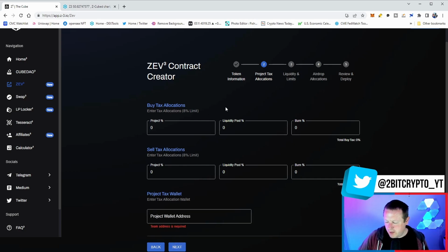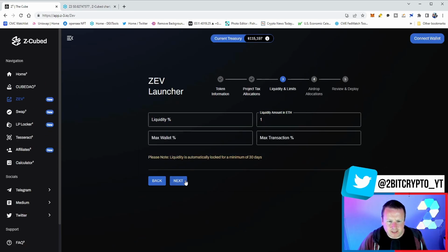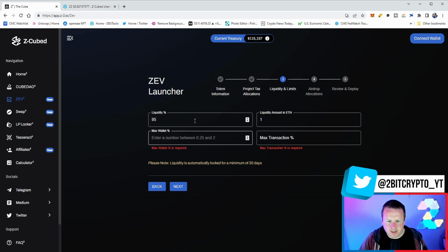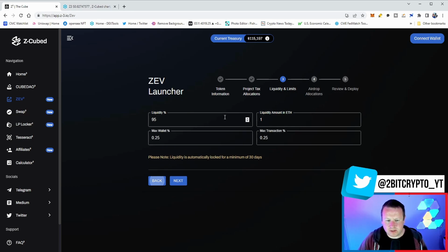Let me just get a random wallet. So there we go, random wallet in, click on next. And again, liquidity percentage, max wallet, liquidity amount of ETH, and the max transactions that we're going to put into it. So let's put 95% in liquidity, 1 ETH, and the max wallet size 0.25. I'm not going to actually launch this, by the way. It's just to show you guys.